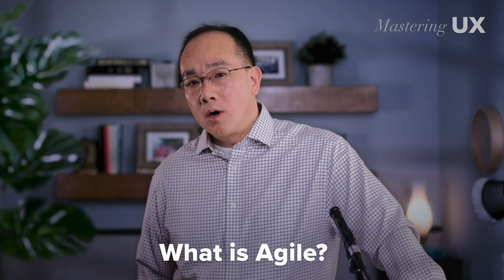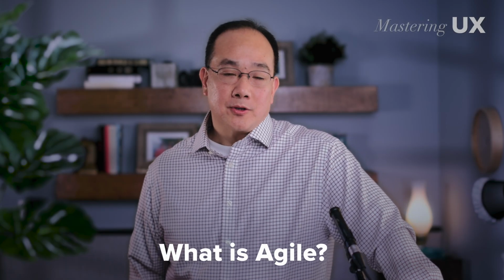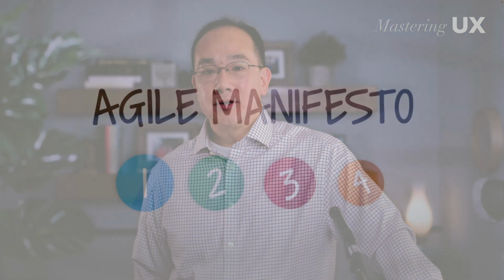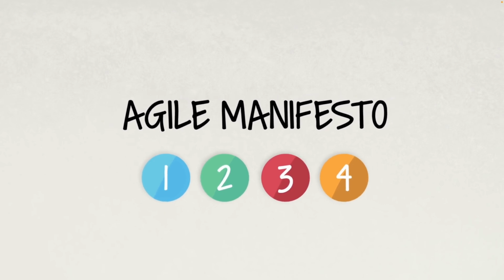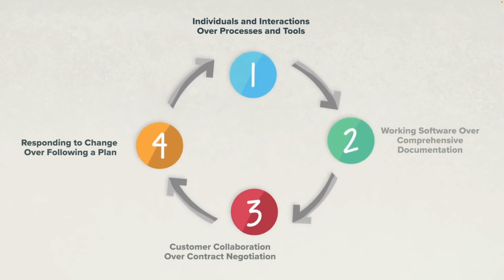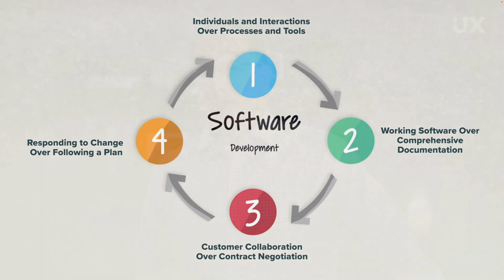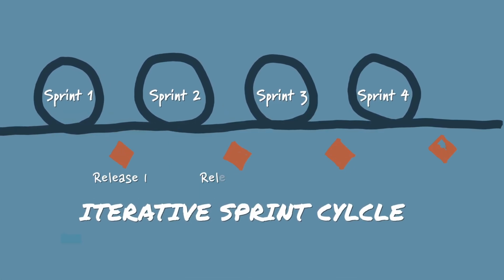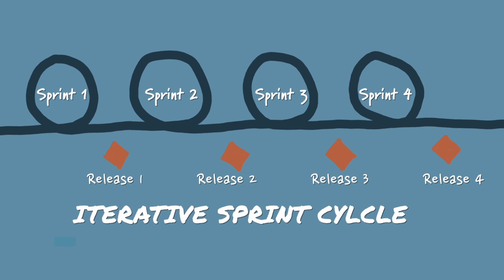So first of all, what is Agile? Well, let's make sure we introduce Agile. Right now, 86% of international software development uses Agile, originating from the Agile Manifesto in 2001. Agile methodologies have transformed the way teams have worked and delivered. So let's cover some of the core principles. The first one is that there's an iterative philosophy. Agile emphasizes short 2 to 3 week sprints, producing incremental product versions and adapting to real-world feedback.